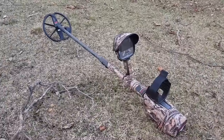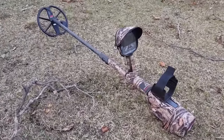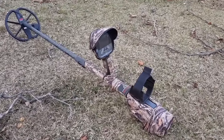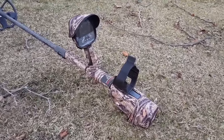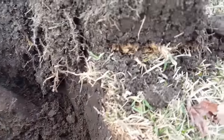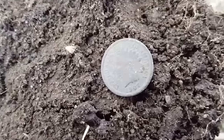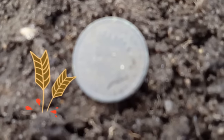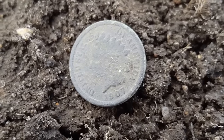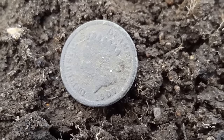And Johnny here for my next find. I'm surprised at these numbers, it was coming in at like a 12, 38, even up to 40, at about 6 inches down. So I dug that plug, and lo and behold, I just brushed it off. We have a little Indian. It's a nice 1907. It's farther away from the water, almost near the street where you enter this park.